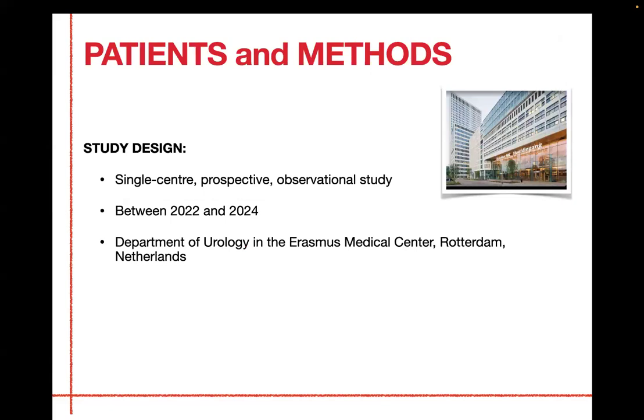So the study design was a single-center prospective observational study, performed between 2022 and 2024, and done at the Department of Urology in the Erasmus Medical Center, Rotterdam, in the Netherlands.